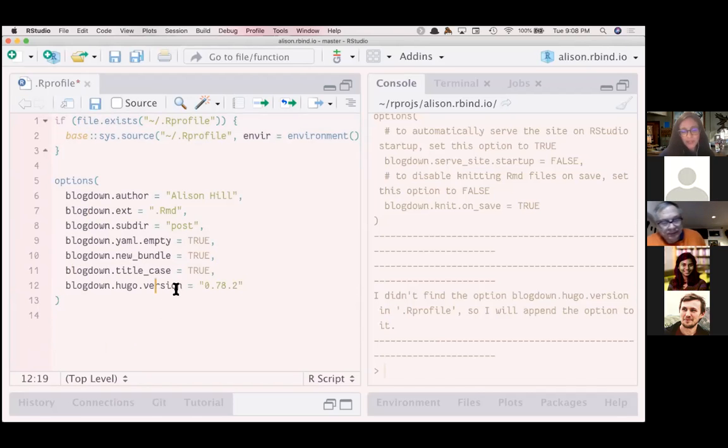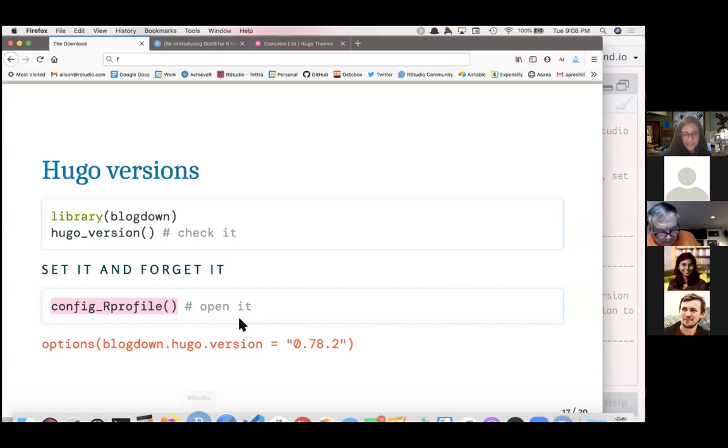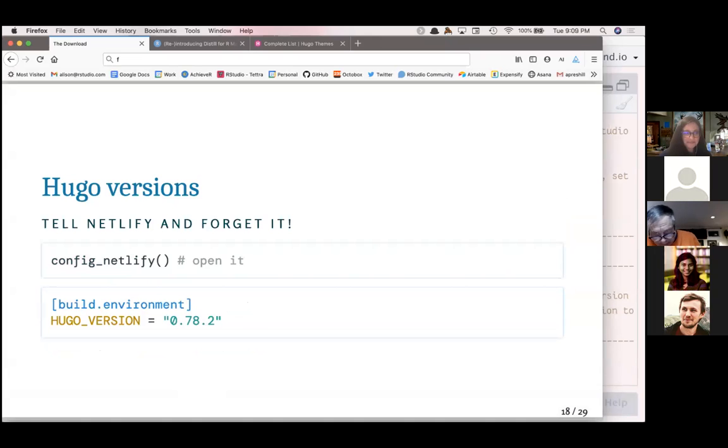So now I have my blogdown.hugo.version frozen to be 0.78.2. That means Blogdown will always build my site locally with that version of Hugo, which is really important to me because there are a lot of other sites that I run where I have to have different Hugo versions running simultaneously. Previously I had no way to version my Hugo versions, and that was a real sticking point for me in being able to manage multiple Blogdown sites. So set it and forget it for every project.